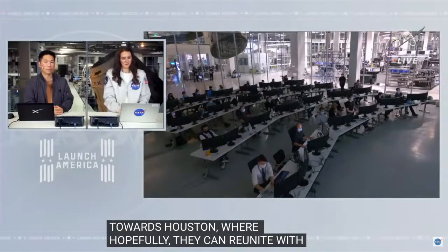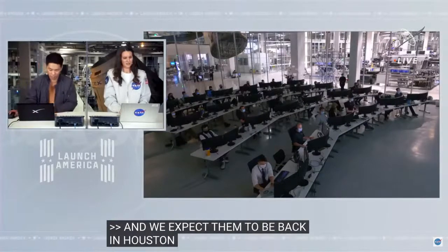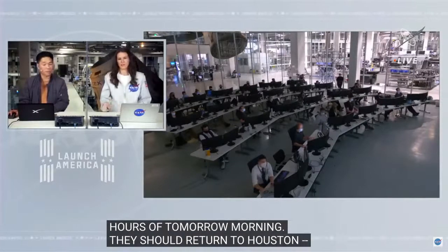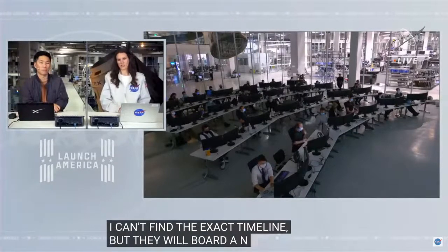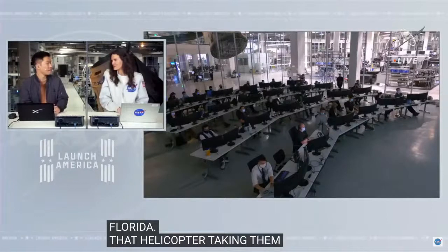Let's see here. They should return to Houston. I can't find the exact timeline just at this moment, but they will board a NASA jet once they return to land in Florida, that helicopter taking them from Go Navigator to Florida, and then the NASA plane taking them back to Ellington Field. So it's quite a speedy recovery process.